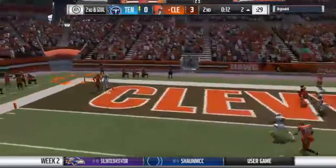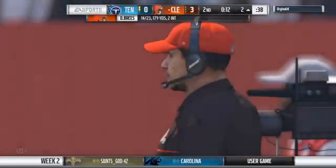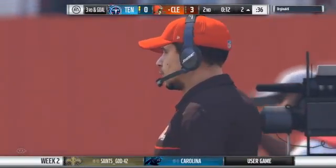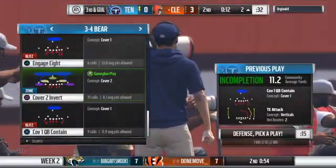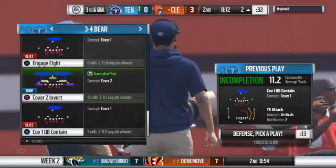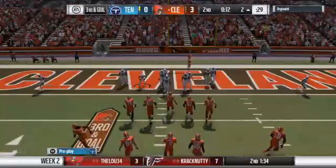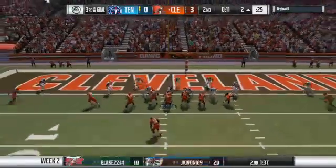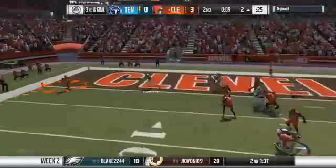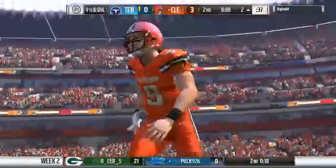On second down, here's Breeze. And that's going to be incomplete. 12 seconds left. Do you put it in your quarterback's hands again? That's the question here on 3rd and goal. Breeze looking to throw on 3rd and 2. Incomplete, and we're down to 8 seconds now.